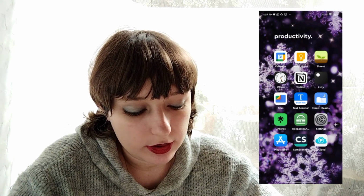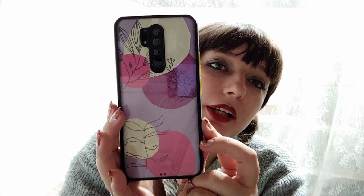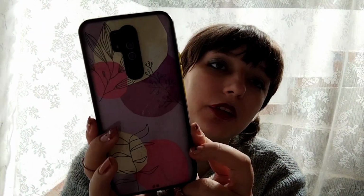So yeah, that's basically it. Just look at the phone case. I did it myself a while ago, and I think it goes perfectly with the vibes I have right now, the setup of my phone, since I'm all lilac, violet, pink, stuff like that. So yeah, this is what I have on my baby.